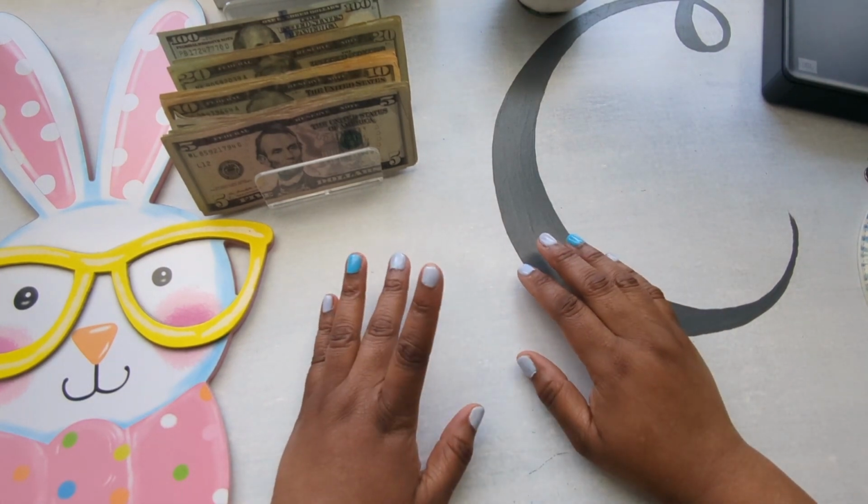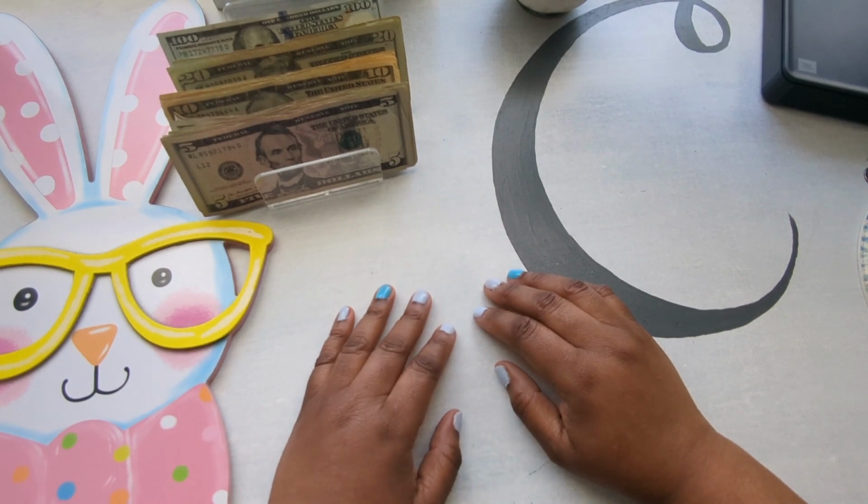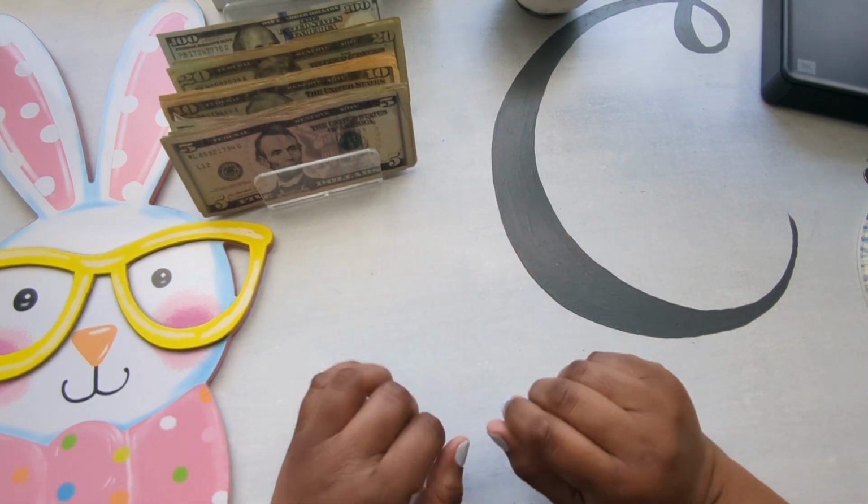Today I'm going to be stuffing my cash envelopes. But before we get started, I'm going to pull out my journal here and show you what I did to save and why I'm saving.